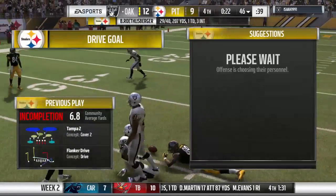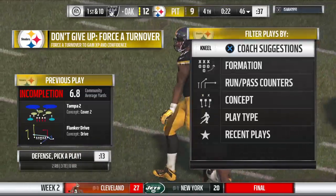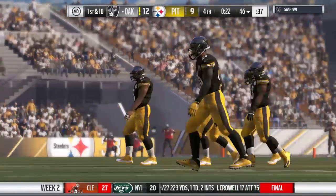They had to go for it with such little time remaining, and that'll be just about all she wrote for this one. And now Oakland ready to take right there.